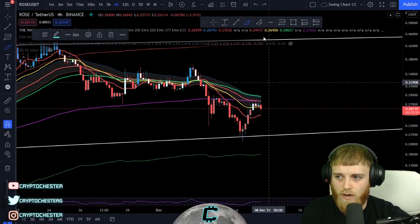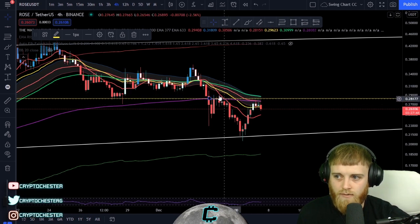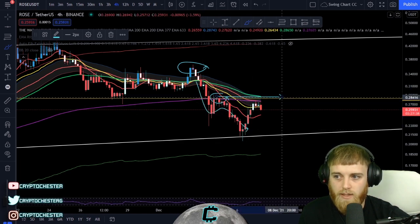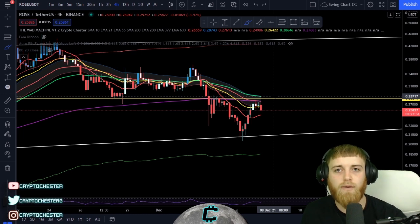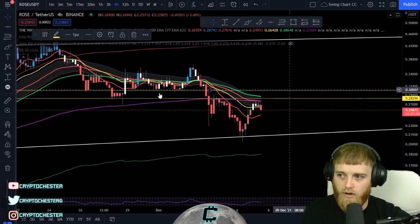In terms of targets, right, I do want to get over this zone here, not just as a horizontal level of support. It is a very strong lower high from this downtrend, right? This is obviously going to be the point. If we can get over this, it's going to be looking a lot more bullish, right? There's a lot more confirmation that we've got that bullish momentum coming through there. Then we can be looking at higher prices, right? And when I say higher prices, I mean another horizontal there.